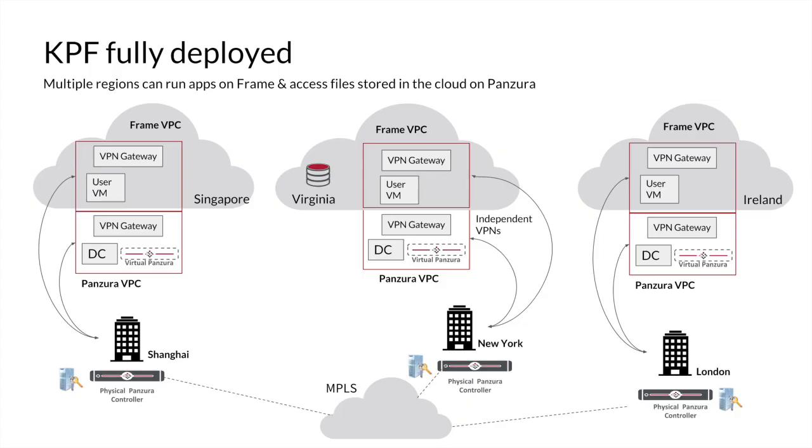So the way KPF kind of fully got deployed using this was, we started in New York. They had their master Panzura controller in that office. Those controllers were connected to all their other regions. So in every office, everybody saw the same project files. We basically added a virtual Panzura controller in AWS in this case. That virtual Panzura controller connects into the S3 bucket, which is the single source of truth for all data globally, and basically acts as a local cache there.